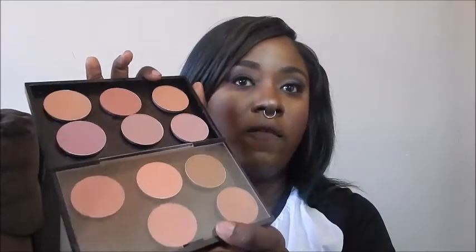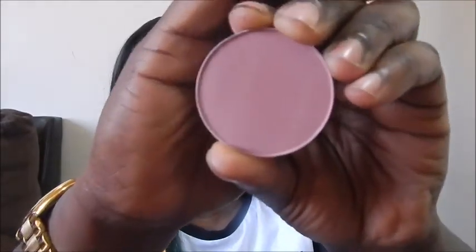The next thing I got are some blushes, which I keep in one of my palettes, which is my two-sided one. So where are my new blushes? This is a new one, and it's called Mocha, and it just looks like this. It's like a light purple type of blush. That's what Mocha looks like, and I will give you a swatch.